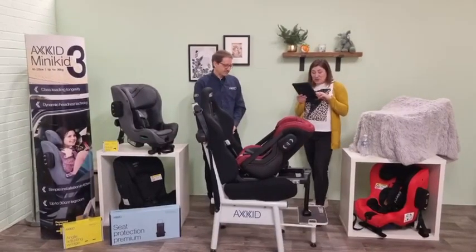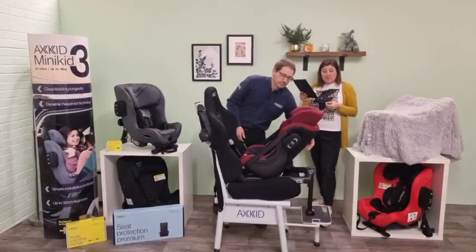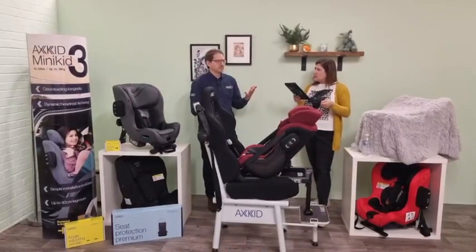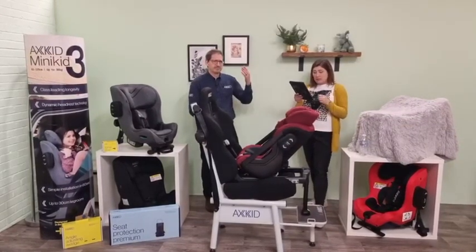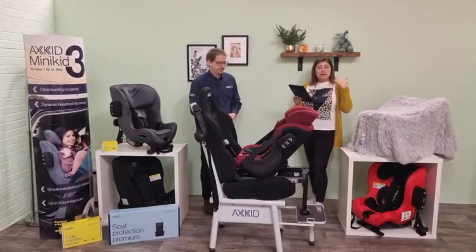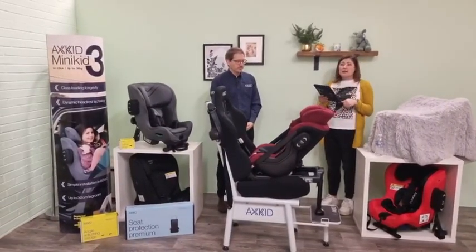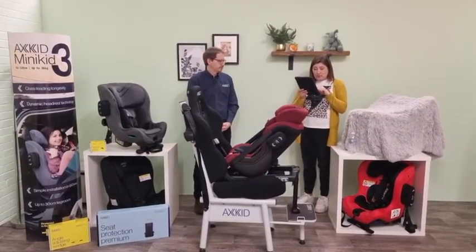How easy it is to adjust the harness height. So we've shown you that. It's just the button on the back there. Really easy. How many positions are there for the harness? I want to say 7. So you can click and find it. Rear facing, it wants to be level or just below the shoulders with the harness level for the little one. Gosh, I hope we're lucky enough to win this.